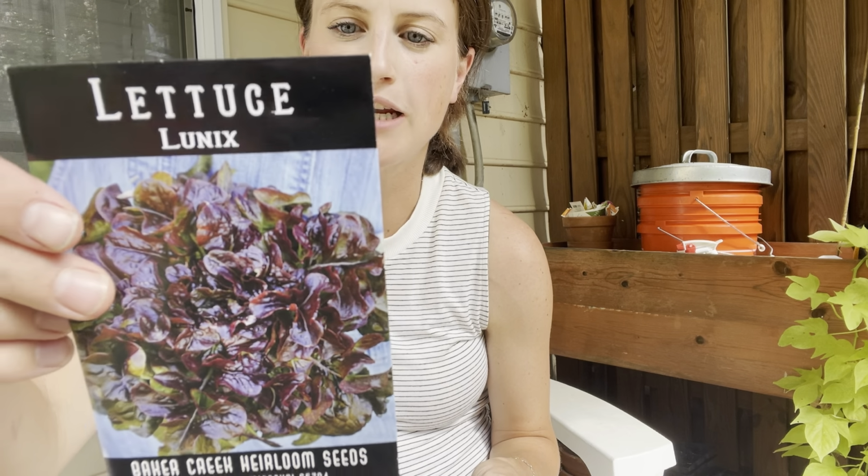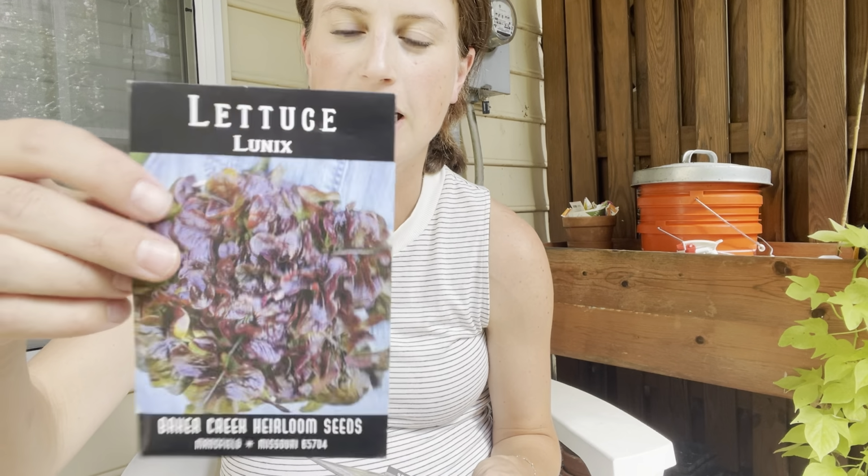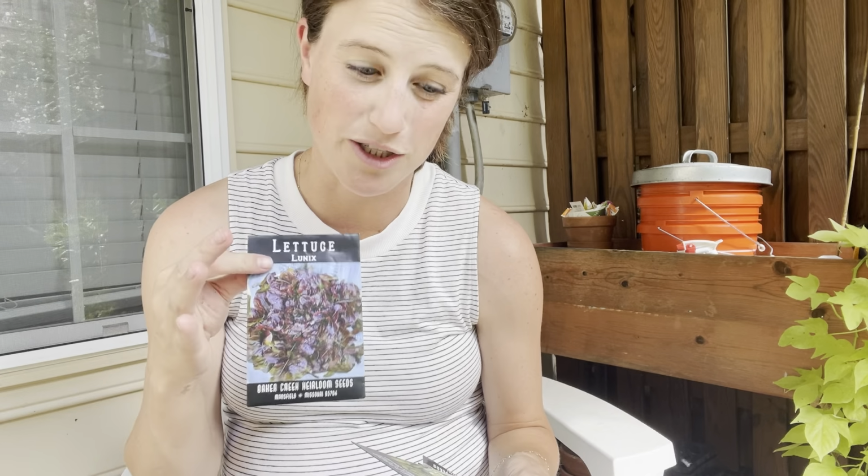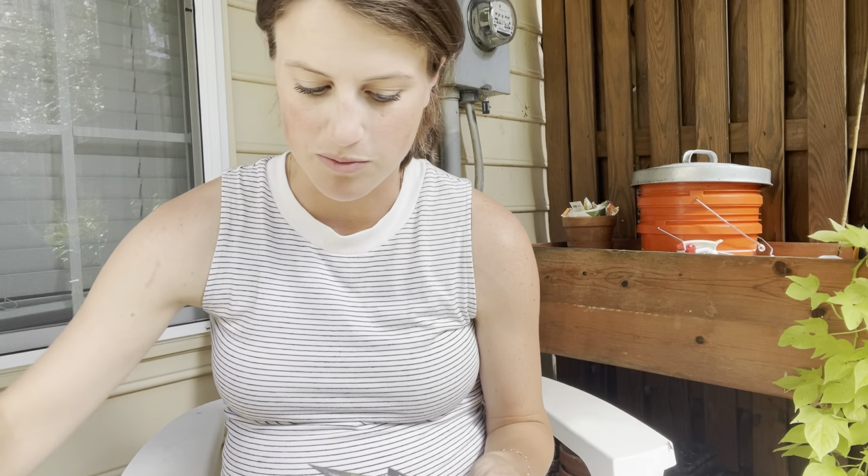great for hydroponics and out of season growing, they say. So it's very slow to bolt. So I want to get this started and see, but it'll also be a really good one to grow for the spring if it's slow to bolt.